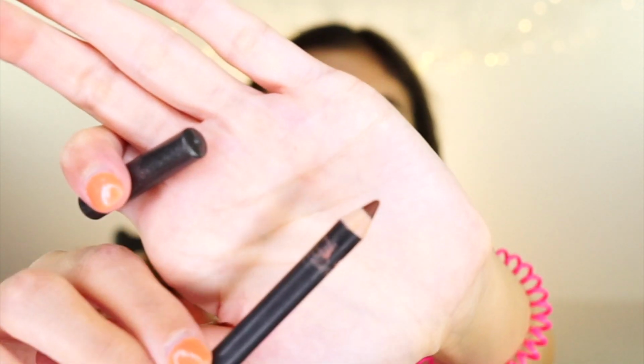Now before I go in my bottom lash line, I'm going to line my eyes with the MAC Costa Rica Pretty Brown Liner.